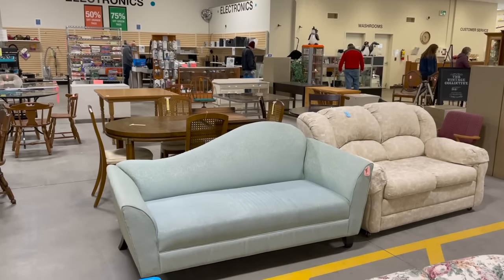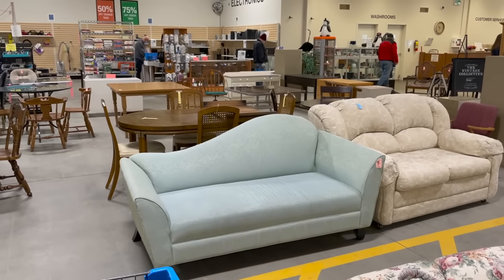Dang, that's a sick couch. I'm really, really digging that couch. So overall, I was very impressed with the furniture. The amount of furniture they had there is incredible. The amount of decor they had there was incredible. If you're looking for home decor and that kind of stuff, this is the place to go.